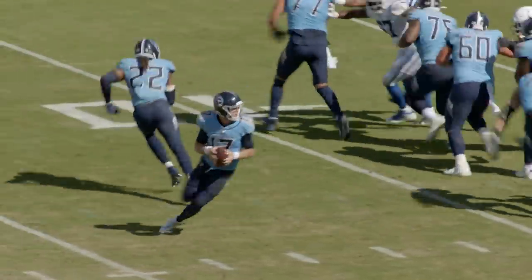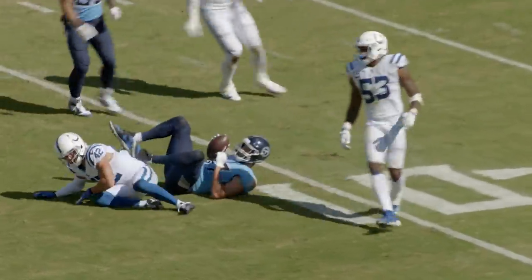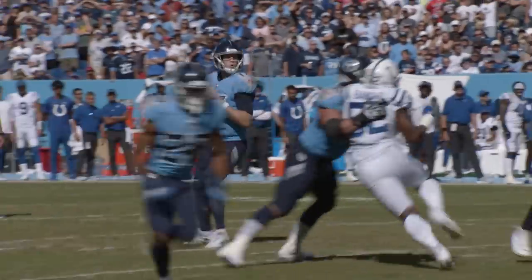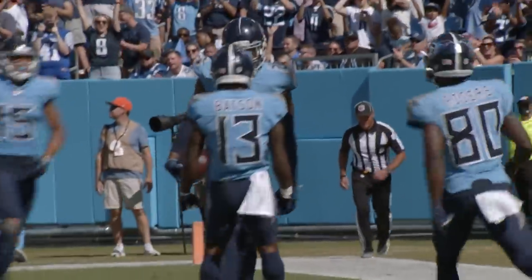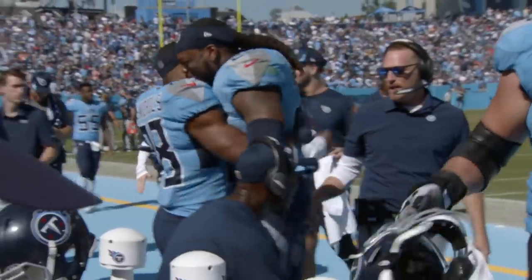The Titans mounted a drive that started at their own 41-yard line. Four plays later, the Titans were at the Indy 10. Tannehill looking. Firing, complete to McNichols at the five. Did he get in? Yes, he did. Jeremy McNichols, touchdown, Titans. Tannehill gives to Henry. He's in there. Two for double two. And the Titans have a two-score lead.